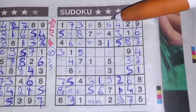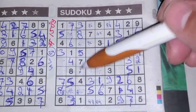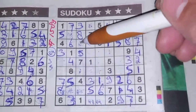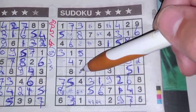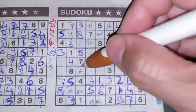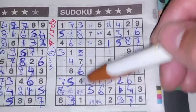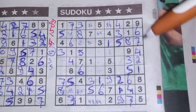8 and a 6, 2 and a 9, yes, this is 2 and a 9, that means 1 box left for the number 6, yes, 6 is missing. Look, 6 in this column, 6 in that column, so in the third column, the only place for the 6 should be here.